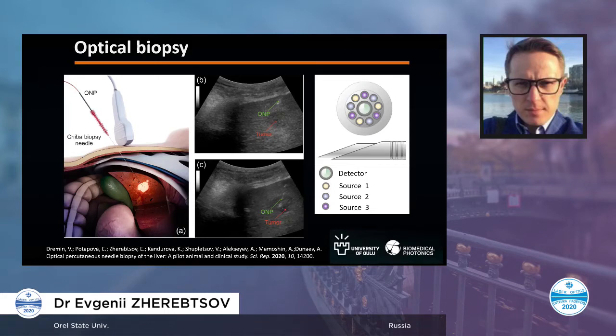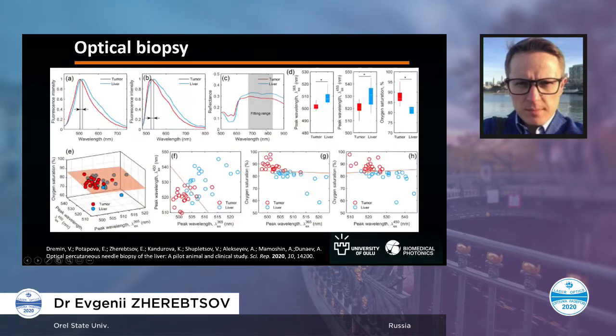Here you can see an example of the implementation of fluorescence and blood flow parameter measurements through a developed needle optical probe. We did these measurements in Oryol Regional Clinical Hospital. In the frame of conducted preliminary clinical trials, we found that the fluorescence spectrum from liver tumors with excitation at UV and blue light has a changed shape and a shifted position of the intensity peak, like here. Also, the oxygen saturation of blood is increased in cancer tissue.